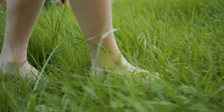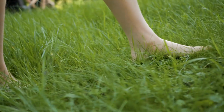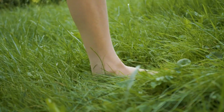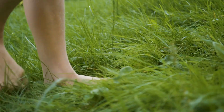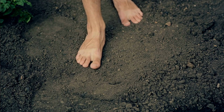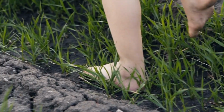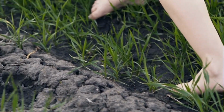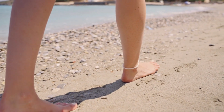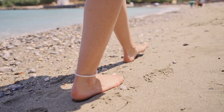The natural surface textures stimulate nerve endings on the feet, enhancing balance and posture. Studies suggest grounding helps regulate cortisol levels, promoting relaxation. Grass, soil, sand, and even stone are ideal surfaces for barefoot walking. Begin with 30 minutes daily for optimal benefits, allowing your feet to naturally adjust. The practice can also boost mood and mental clarity by promoting a deeper sense of connection with the environment.